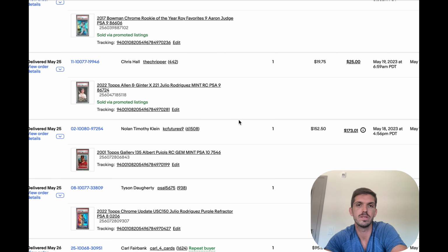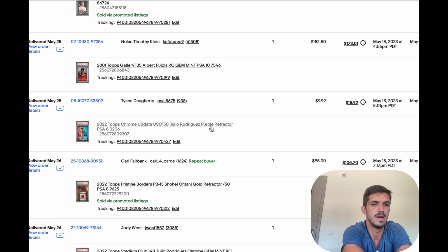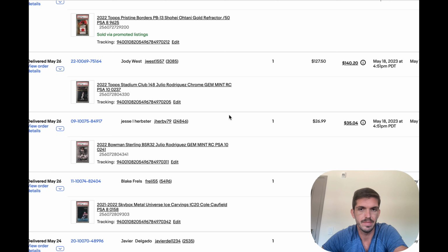So I think it's probably close to a wash, if not a slight L on Julio in terms of getting stuff graded. Just because the grading fees, especially for this low-end stuff, is such a large percentage of the overall cost of the item that I don't know if I have sold enough above margin to offset that grading cost. So J-Rod's probably been a wash. Especially if you look at stuff like this. That card is probably a $40, $50 card that I bought, $15 to get graded, so it's like $55, $60 in it, $9.99 at auction. So, yeah, not that great.